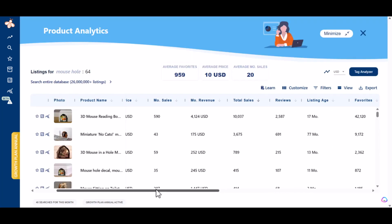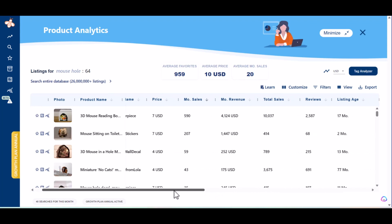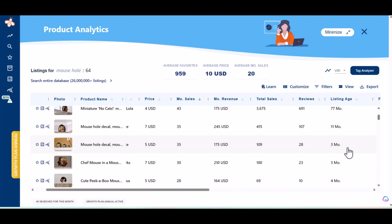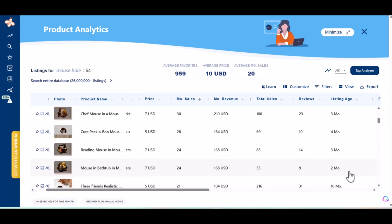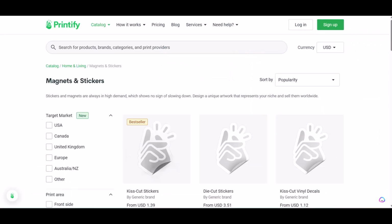Another thing that I also really like to look at when I'm using Everbee, so this one sticker that has come in second place for monthly sales, 207 stickers sold. The listing is 2 months old. Okay, and here we have some other ones that are only 3 months old, 4 months old, another 2 months old, and it made 24 sales. So a bunch of these are only 2 months old, and they're already getting tons of sales. One sticker, $126 estimated revenue.